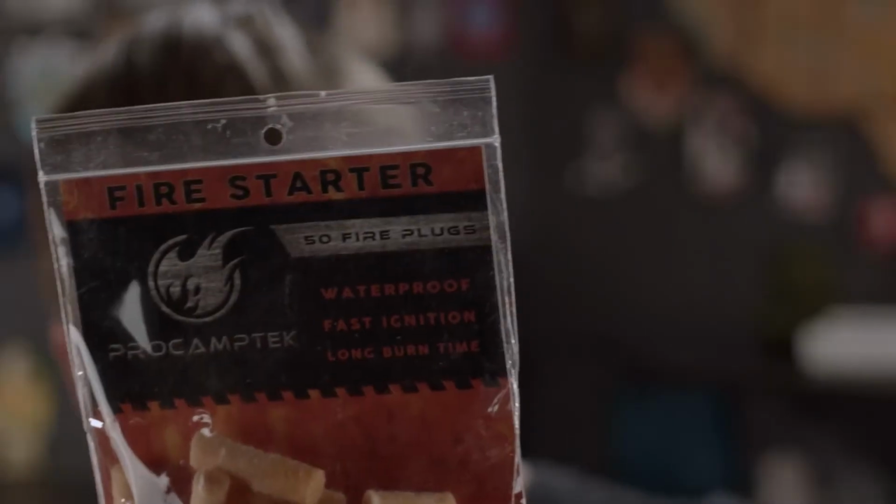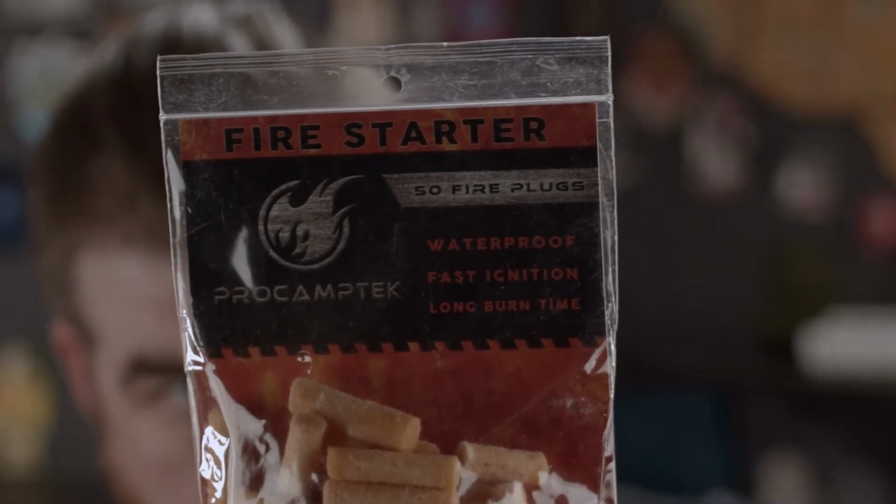Okay, so understand when I show you these next couple of products, they are all from the same company. I did order them on my own. This was not for any kind of review purposes. I paid for this out of my own pocket. We're going to start off with the Procamptek fire plugs, which is a very, very saturated cotton, I think. Cotton plugs. They're kind of the ones I'm really looking forward to.